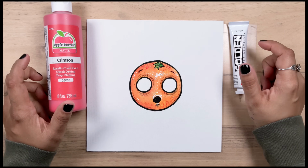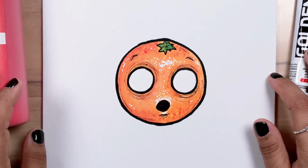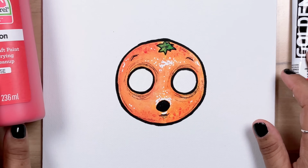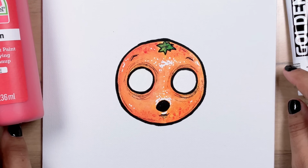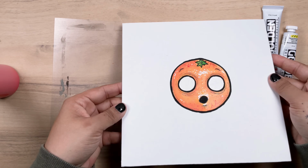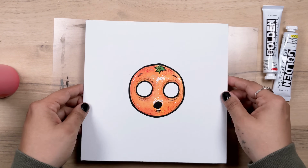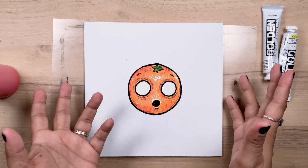To be perfectly honest, I feel torn on this one. I don't know, the Goldens gave a really good vivid color, and I like the texture they created more, but then the Apple Barrel had a smoother blend. One thing, I do prefer the matte. If you guys can see, the Apple Barrel has a matte finish while the Golden has a slight sheen to it. I prefer matte. I don't know, I'm torn.